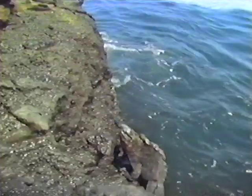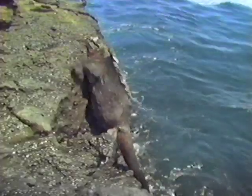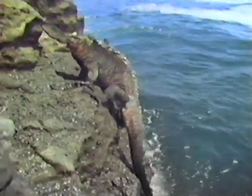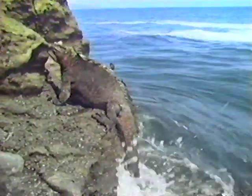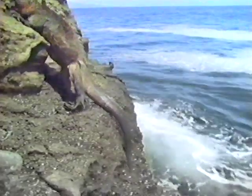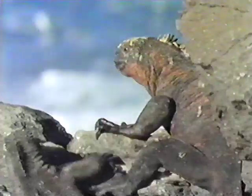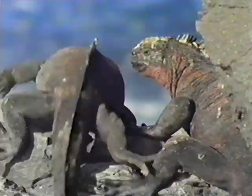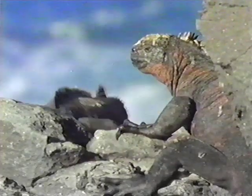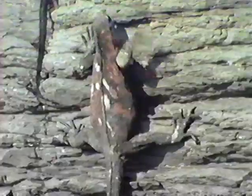To cope with the surf, claws and forelegs became exceptionally strong. Marine iguanas seem to prefer shorelines with powerful wave action. This is where the seeds on which they feed grow best. Another adaptation to marine life is the flattened tail to give propulsion when swimming. The normally dark skin helps to absorb heat after feeding in the sea.